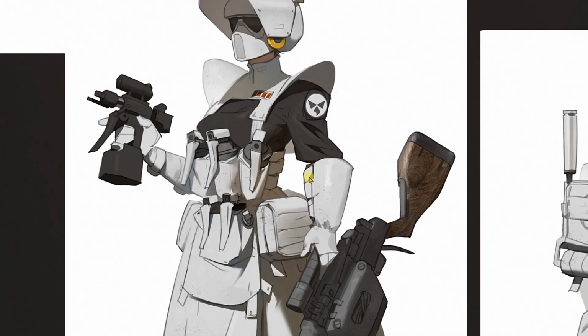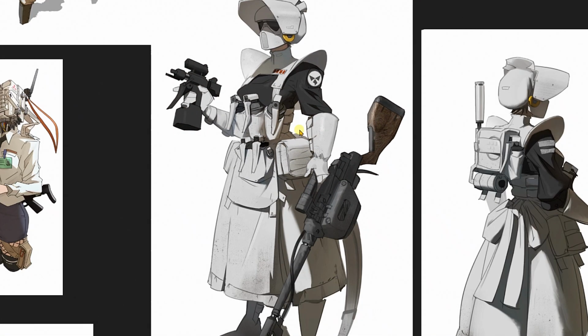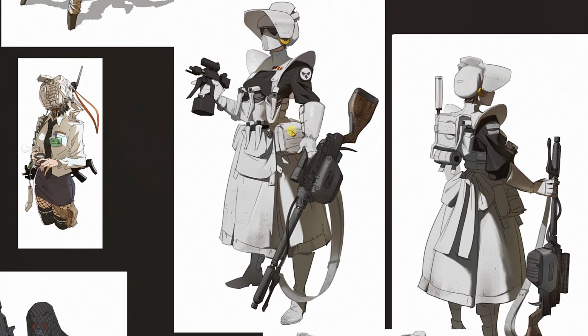Let's just zoom in here. Oh wow. There's a lot of abstraction being used there, or simplification. If you look at this spray thing, look at how blocky it is. Look at how basic the shapes or forms are. But altogether, it does seem complex. If you zoom in, each part is actually fairly simplified.